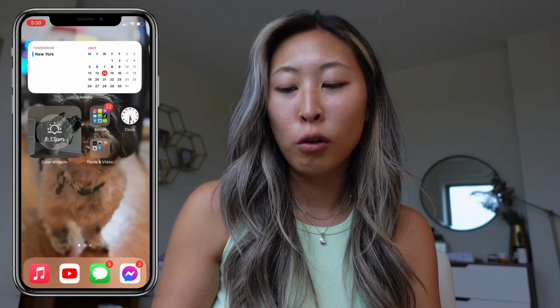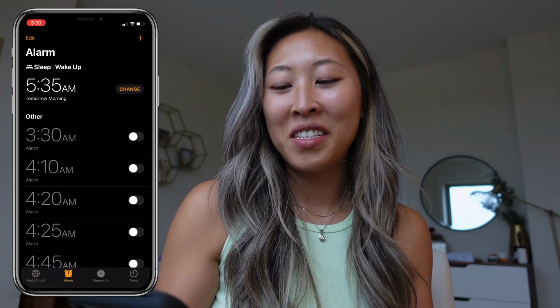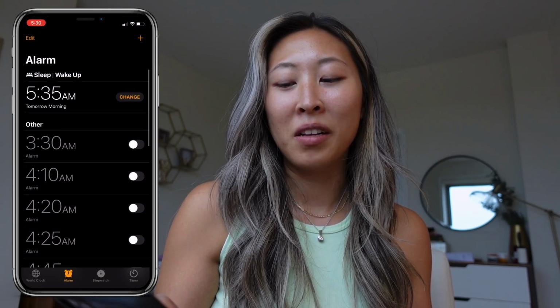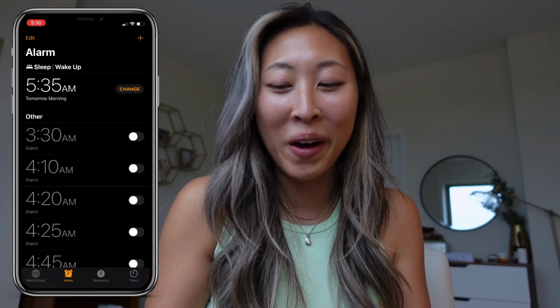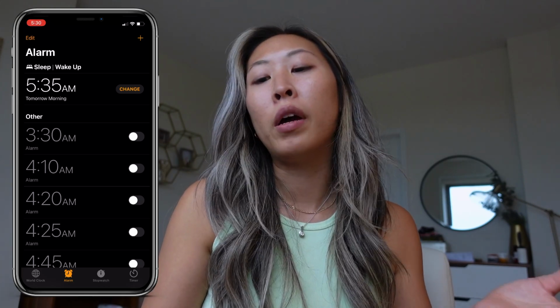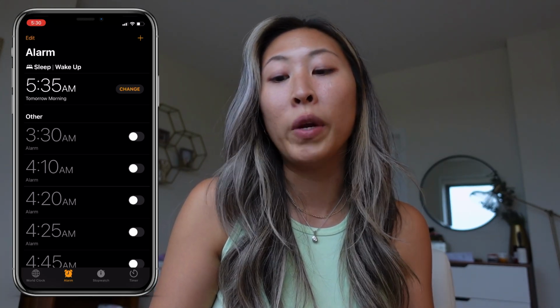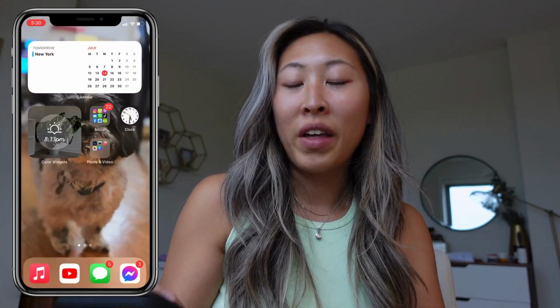And then after the social folder, we just go straight to the clock app, and nothing crazy. I just have all of these random alarms. Just don't be alarmed at how early some of these are, but my usual alarm is 5:35. I used to wake up right at 5, but on a daily basis now, at least on weekdays, I've been trying to wake up at 5:35. It's like the sweet spot for me. So that's the clock app.